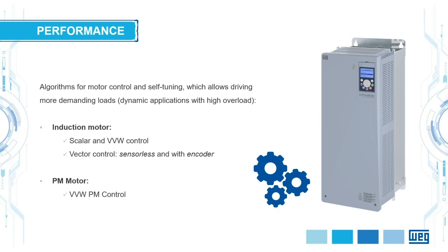And what means more demanding loads? It means loads that need a very precise speed and torque control, and especially applications that have a very high load variation. It means the load will change during the operation cycle. This new algorithm is applicable for both induction motor and PM motor, the synchronous permanent magnet motor, okay, and in different control methods that include scalar, VVW, the so-called vector control, and the VVWPM, which is the control method used for WEG PM motors.